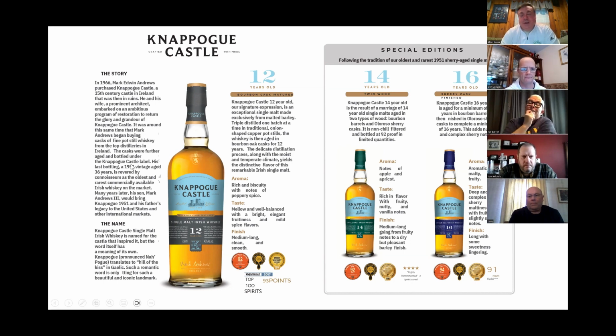But that was one of the original releases under this brand name, when the family took over the castle and renovated it. And then for a number of years after that, they would release vintage bottles that had years on it. So you can still see those floating around. Some of you may have had them.